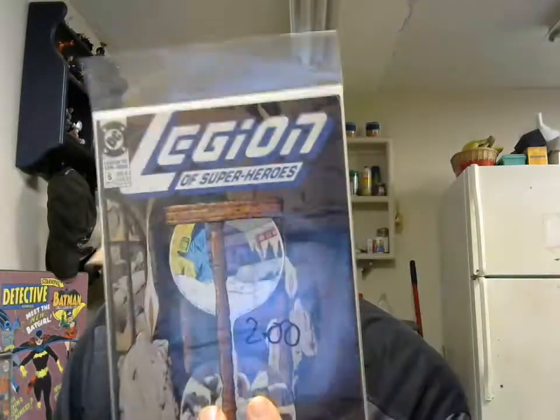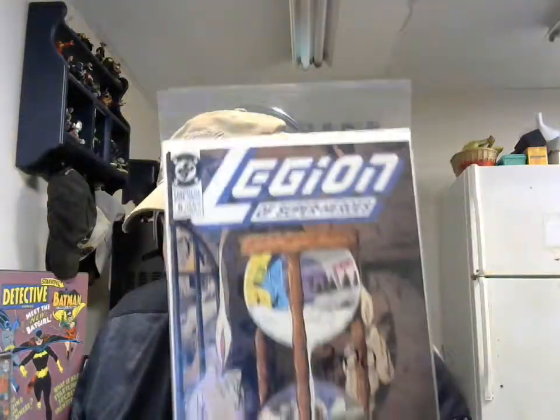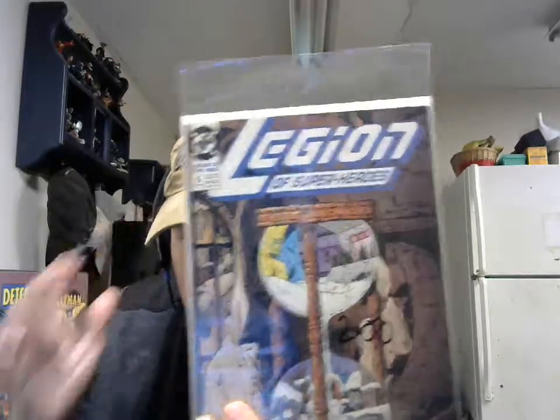Next up we have Legion of Superheroes number 5. As I've stated in my other videos, I'm a huge Legion of Superheroes fan. I'm not really a big fan of these covers though. I forget who does the art for these. Is it this guy? Is it Keith Griffin or whatever, on the bottom there? I don't know. I can't tell which one of these names is the writer or which one is the artist. But I do know I'm not a big fan of this cover art.